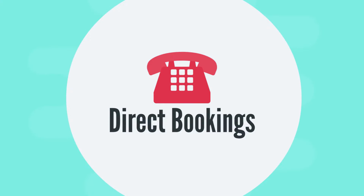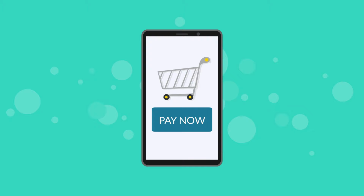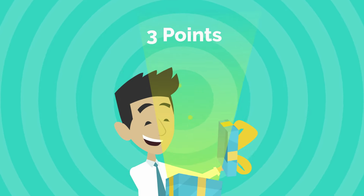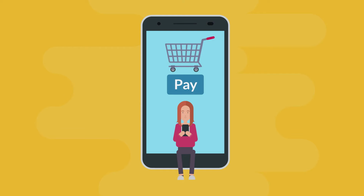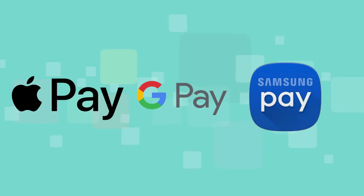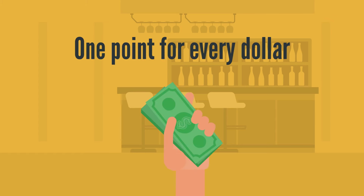Direct bookings through the Altitude Reward Center for prepaid travel and lodging result in a 5-multiply increase in points. When making purchases with a mobile device, 3 points are awarded for every dollar spent when using a mobile wallet service. Suitable vendors include, for instance, Samsung Pay, Google Pay, and Apple Pay. All other expenditures are awarded 1 point for every dollar.